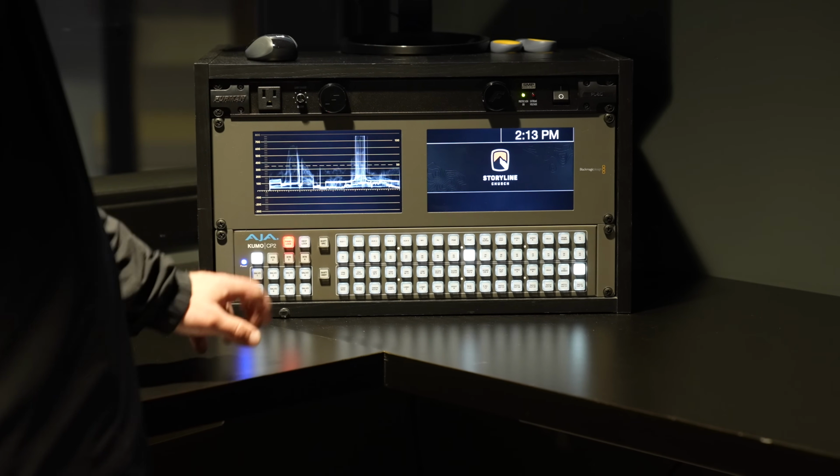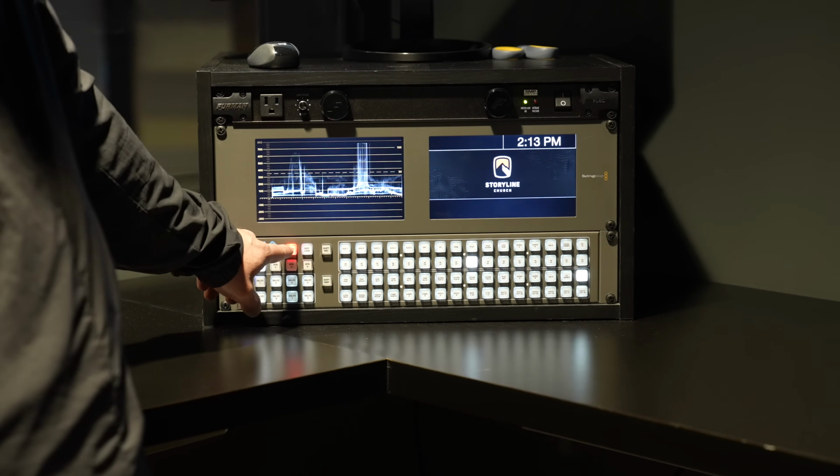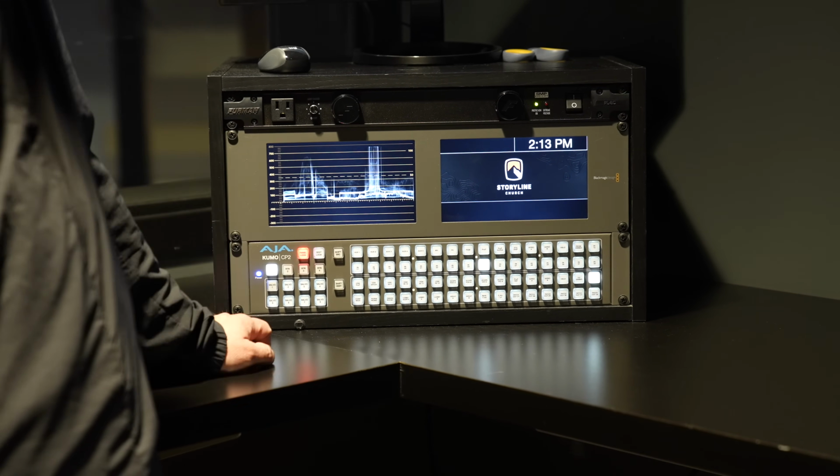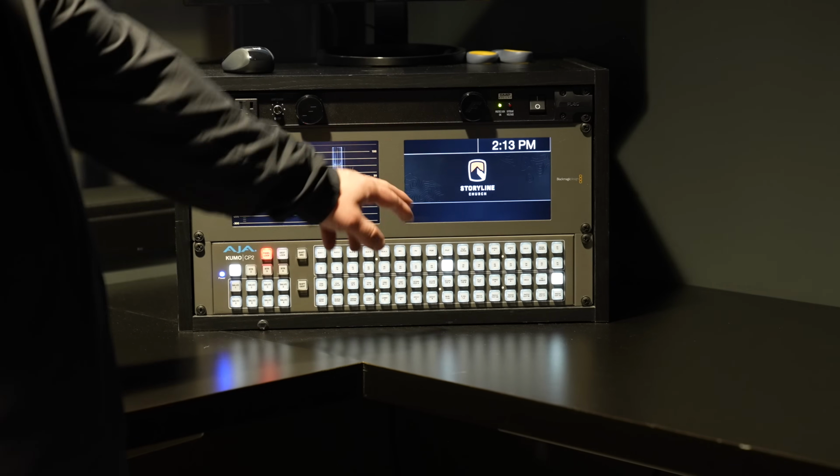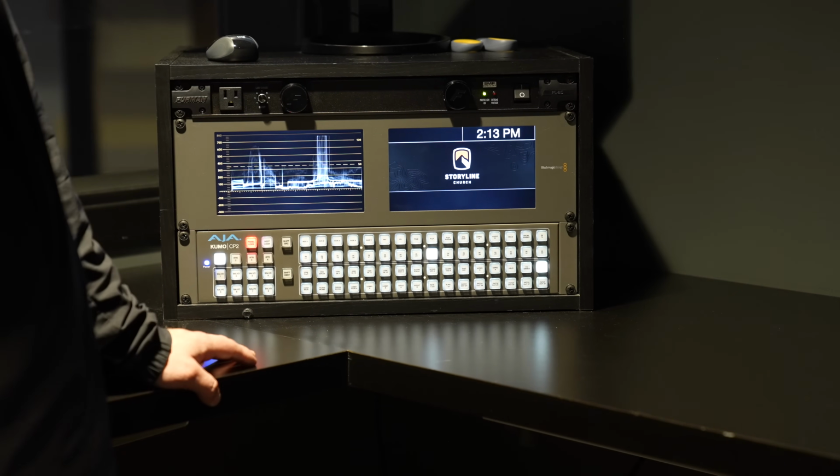Most of the time I'm keeping it on panel lock so nobody messes with it, but if I need to switch something, I can turn it off. And we've got our scope here for just assessing the balance in the room, and a reference for the confidence monitor here as well.